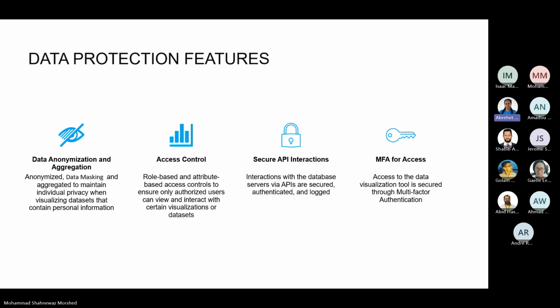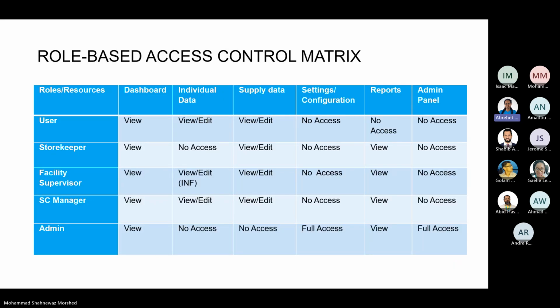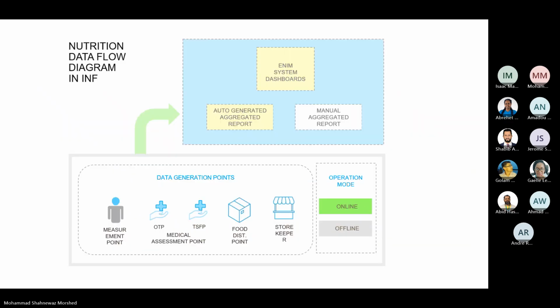If you go to the next slide, I think I'm almost done. This is just one screenshot that shows role-based permissions from the web app. This is also the role-based access control. We have different roles with different resources, and this is defined and implemented in the system. I think I'll stop here at this slide.